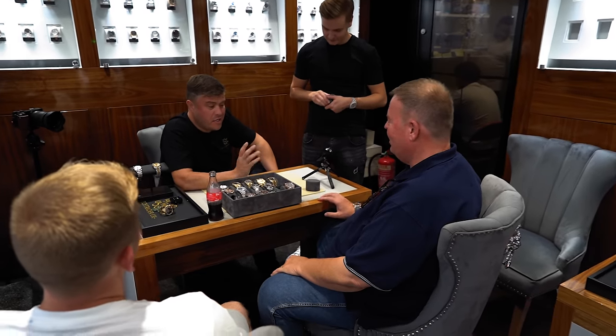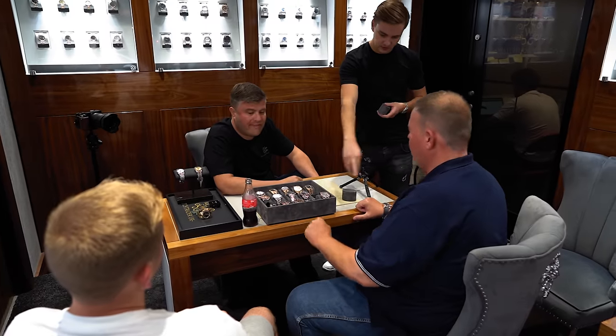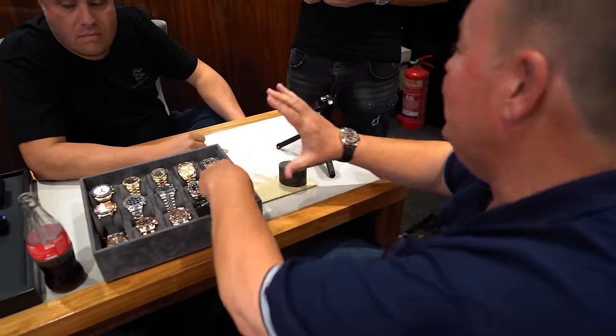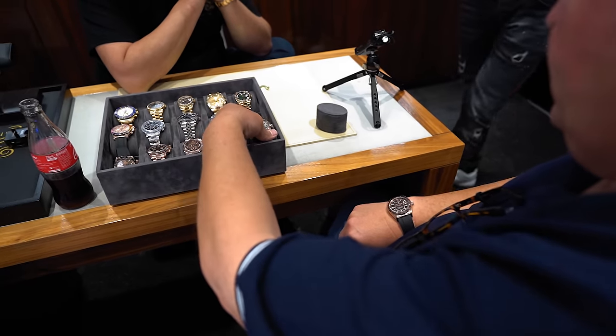We can change dials if we want to change dials. Do you prefer this one or this one? We said this from the start, didn't we? You wanted that one from the start and then the chocolate one. I'll be honest with you, I like them both as much as each other. I really do. I think it's a lovely watch.